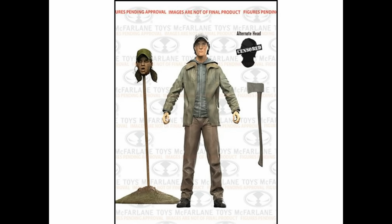So is it going to be kind of a half beaten in head? That's probably what we're looking at. And he also comes with an axe, which is pretty cool as well. So I like the look of it, and I think this is the more desirable version over the previously released Glenn in the prison suit uniform, since that was only for a small period of time when they were at the prison and he wore that.